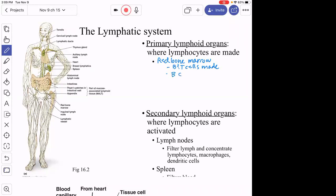And B cells are going to also mature in the red bone marrow. So when I say mature, that means their B cell receptors are going to learn to get rid of the B cells with B cell receptors that recognize self. Okay, so that's part of the maturation process.